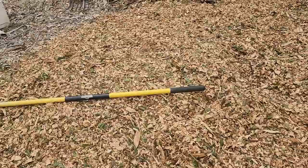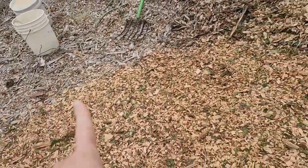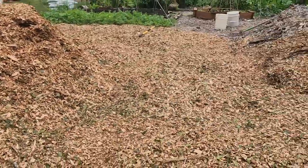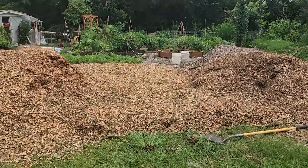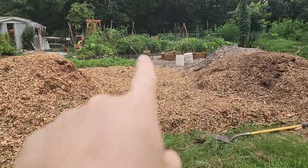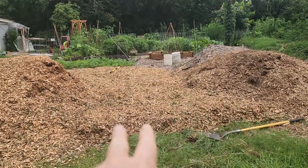And something that I've wanted to do long term is make a path and have an entrance here so I can come in from the back door. So, yeah, I think that's gonna be good. I'm gonna have a path right here, between where those beds are and the teepee garden. Lead my path out this way.